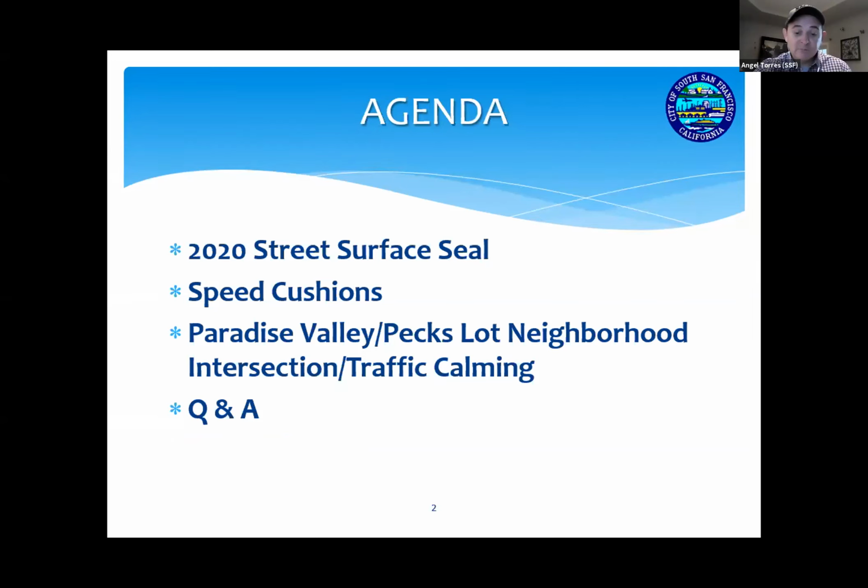This evening's presentation will cover the upcoming surface seal and traffic calming improvements. I will provide a brief overview of the project covering the location of and proposed improvements that will benefit all South San Francisco traveling public, including vehicles, bicyclists, and pedestrians.